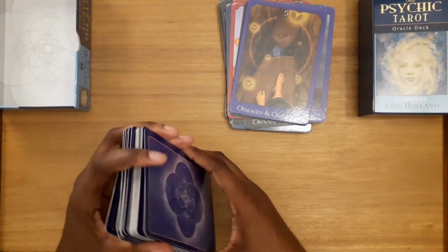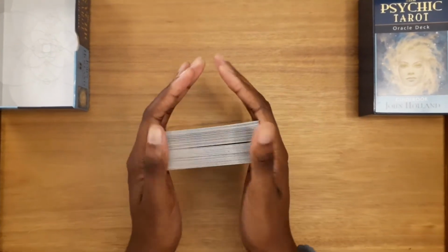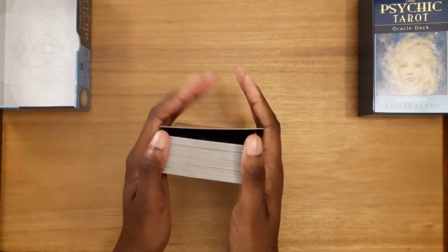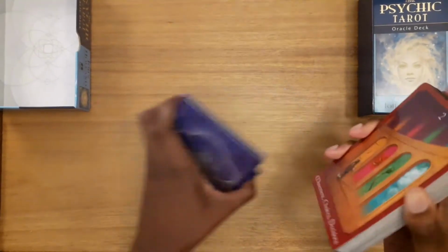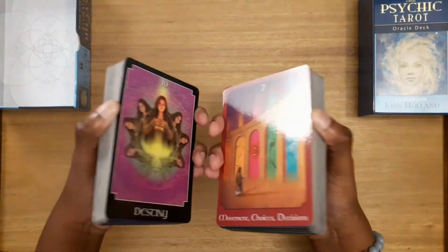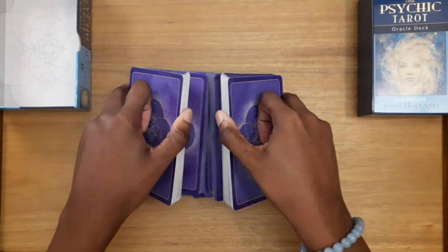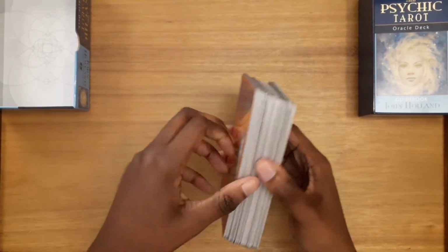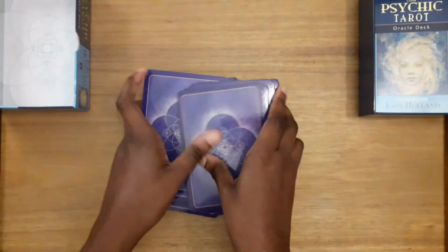Okay, so now I'm going to show you guys how this deck shuffles. Actually, I'll do it this way first. So this is how the deck shuffles vertically. It's a bit easier for me to shuffle because of the size of my hands. I think I'm much better suited to shuffle vertically when it comes to the decks that aren't so slim. So this is how it shuffles vertically. It's easier for me than in my other deck reviews when I was shuffling the more rectangle-like decks.